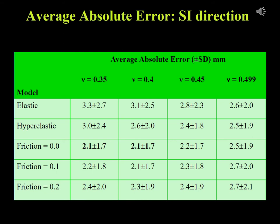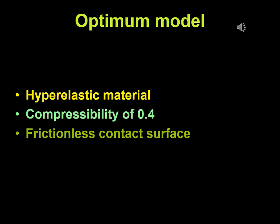So we reached a point where we said that frictionless contact pressure using hyperelastic is efficient because it provides the minimal error of registration. So the optimum model is basically the hyperelastic material using compressibility, or Poisson's ratio, of 0.4 and a frictionless contact surface, applied on a limited number of patients and transferred later on to a very large population of patients in order to check the accuracy.